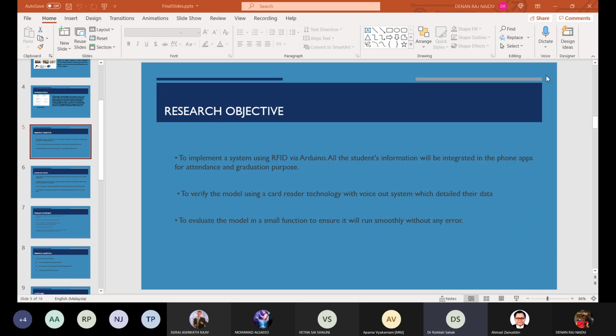Okay. The second objective is to verify the model. How do you want to verify performance, perhaps? Maybe you can rephrase it together with the third one, to evaluate the model. How do you want to evaluate? You have to evaluate the performance of the proposed system. Yes, Miss. You can adjust that one, make the correction. Okay.